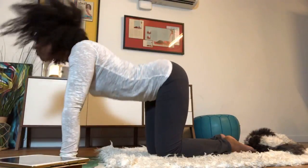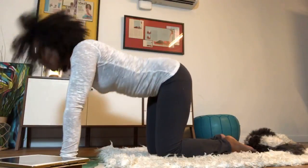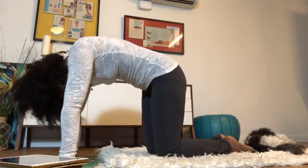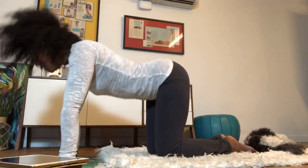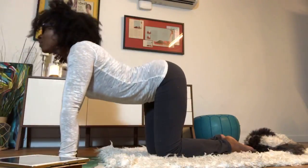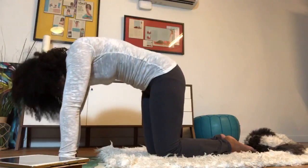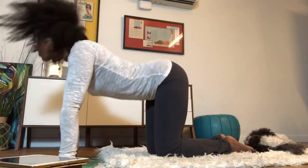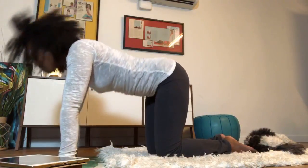So we're about halfway there, everybody. Only a short 3 minutes of your life. Almost there. What we're using is cat and cow to charge things up, to stimulate and bring that synovial fluid up the spine. Bring that awakening right there to the frontal lobe. It's going to make it so much easier for us to drop in to our meditation tonight.